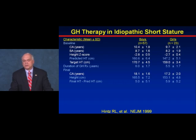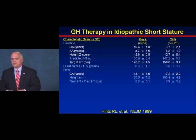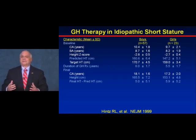Now, when you present that to families, it's interesting how some people say, you mean we could do shots for years and years and years and only end up with an additional inch or 2? Gee, that doesn't seem like it's worth it. And no offense to you, doc, but we don't like shots and we don't like doctors all that much either. There are other families that say, let's get going. Let's do the paperwork. Let's start yesterday in terms of growth hormone treatment.